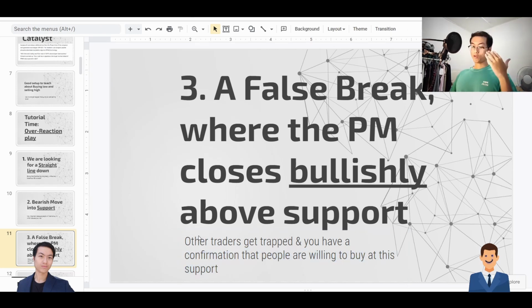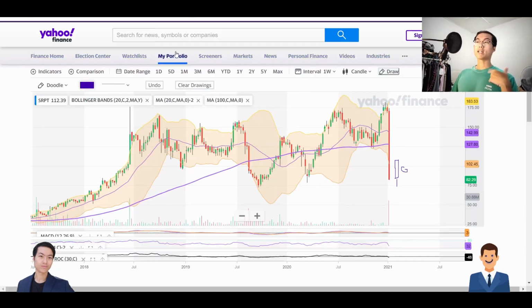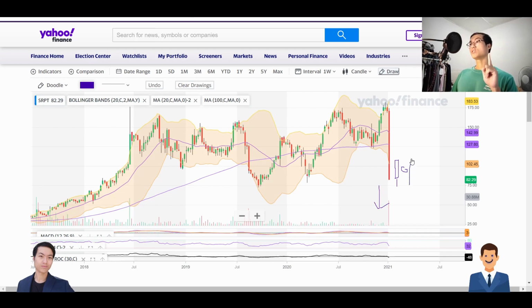The second reason, very important, is more of a thinking from other people's perspective. Other traders will get trapped. Who are the other traders? Traders who are shorting this and who are looking for a breakout to the downside. Those people who are shorting this will get trapped. Once it closes and reverses upwards, those people will have their stop loss here, here, here. Once it reverses, they'll trigger all the way and you'll get a squeeze upwards. So the other traders will get trapped when they have a strong reversal upwards.